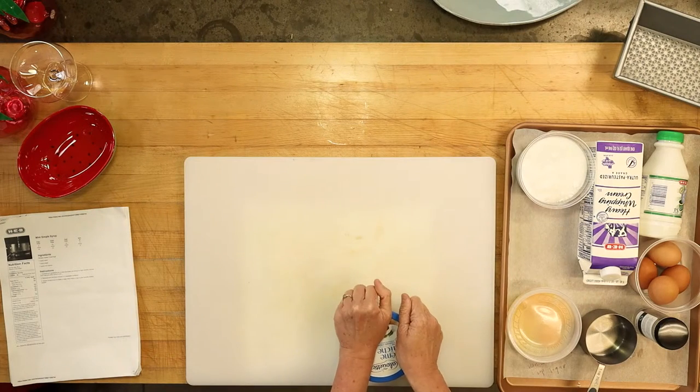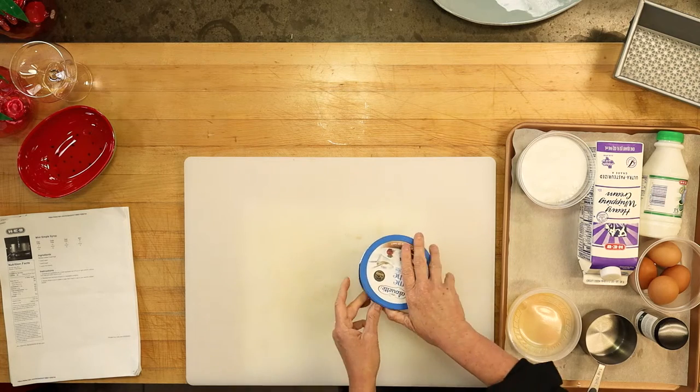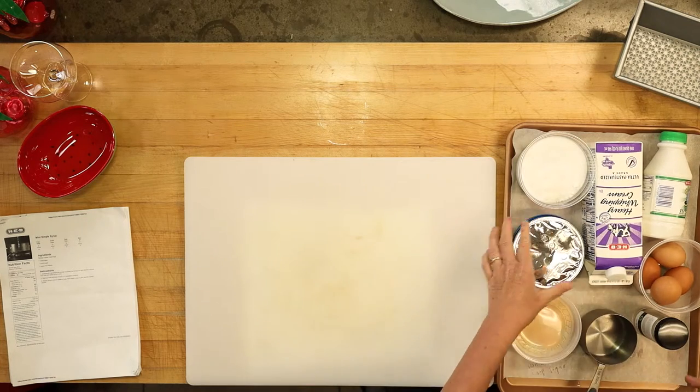It's like the burrata to the mozzarella, right? You could use sour cream, but this just has more fat, a little more flavor. I like it. Sour, but I like it.